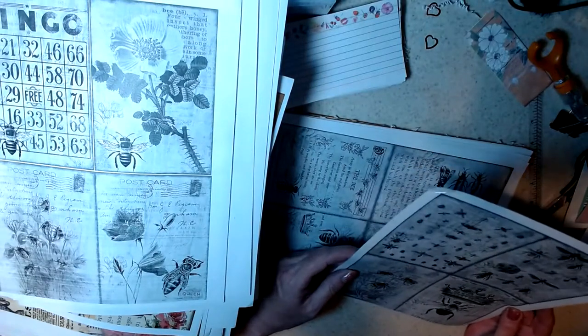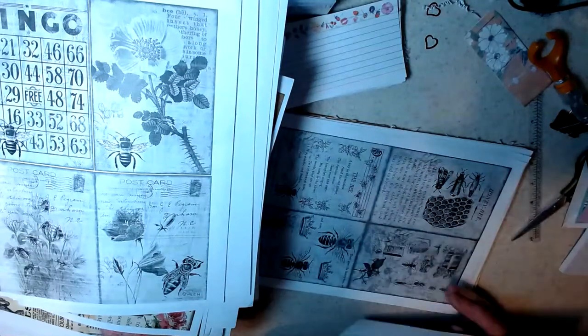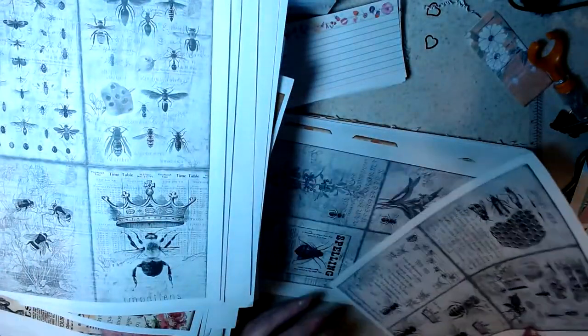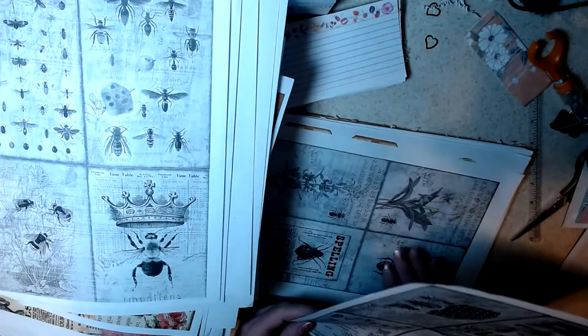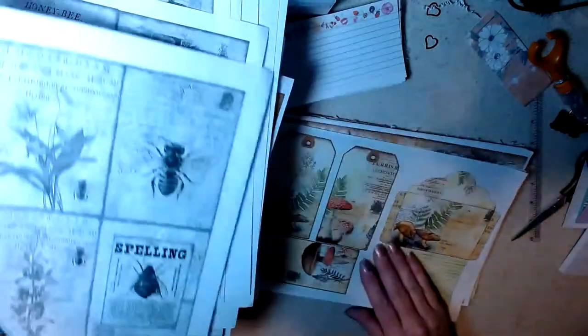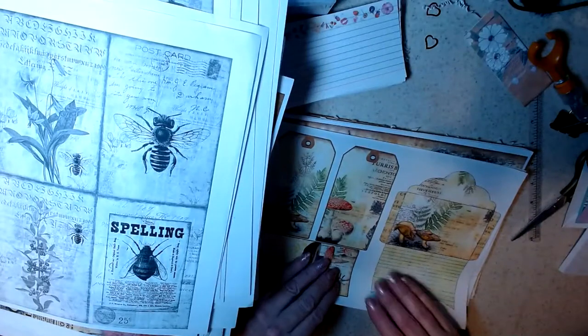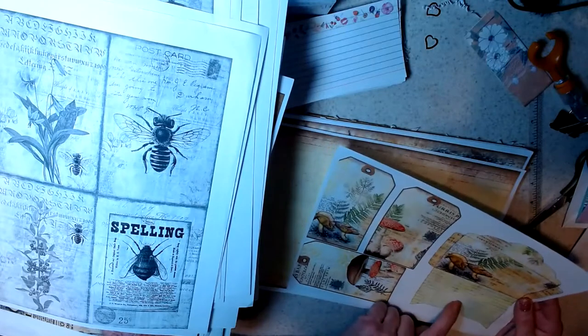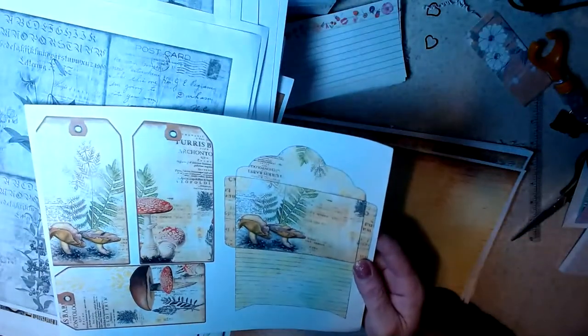Look at this. Oh, I love the bugs. You guys know I love the bugs. And look, she put bees on everything. Save the bees, people. I know we're trying to save turtles with the straws, but we've got to plant some milkweed and flowers and save the butterflies and the bees, too. Look, there's another one of those envelopes. It's a small envelope, but I love the mushrooms on it.